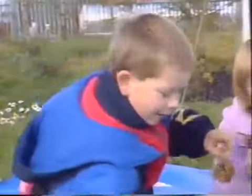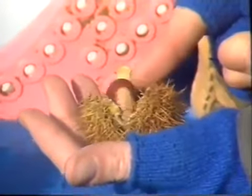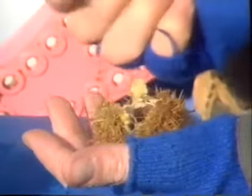Oh, look, I got one out. Look at that. Can you see that inside there? See where it comes out. See, there's more than one in there, isn't there?